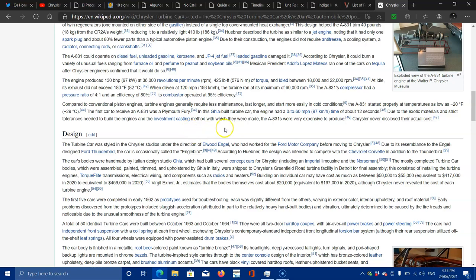Compared to conventional piston engines, turbine engines generally require less maintenance, last longer, and start more easily in cold conditions. The A831 started properly at temperatures as low as minus 20 Fahrenheit, minus 29 degrees Celsius. The first car to receive an A831 was a Plymouth Fury gear-built turbine car. The engine had a 0 to 60 mile per hour, or 97 kilometre, time of about 12 seconds. Due to the exotic materials and strict tolerances needed to build the engines and the investment casting method in which they were made, the A831s were very expensive to produce. Chrysler never disclosed the actual cost.